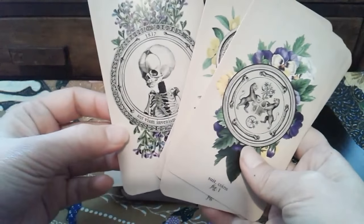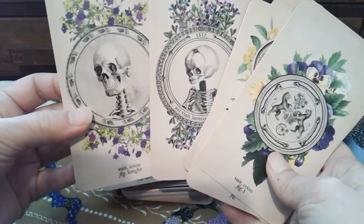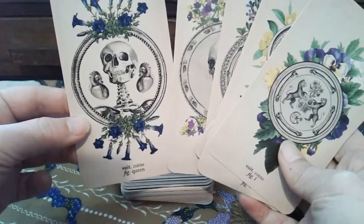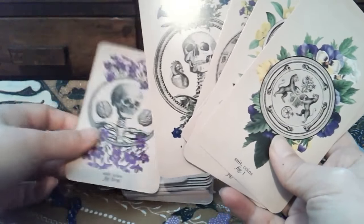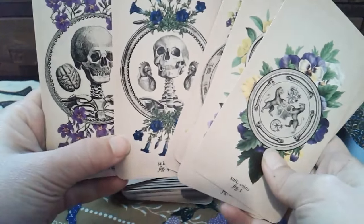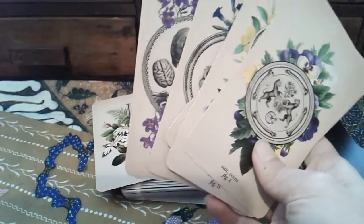So the suit of coins here, the page is the skeleton of a child, and then the knight is a grown skeleton, and then you see the queen with a heart, and then the king with a brain. So what was the keyword? Nurture and manage. Create and manage. What is it? Let's have a look.